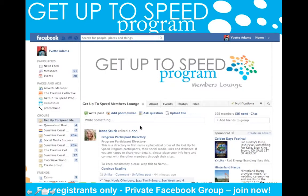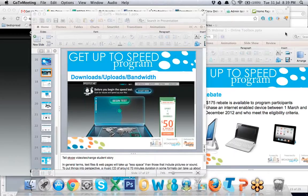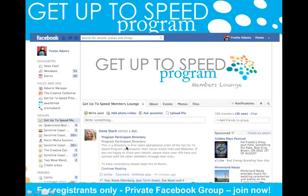Okay, moving on. Now, the members lounge. For those of you who have not yet made it in here, I wanted to show you what it looks like in there. We've now got 198 members, I noted tonight, which is very exciting. And I can see as recently as tonight, Irene Stirk was editing a document and basically adding her details to there. Let's see if Irene's online actually. She is. Welcome, Irene. There you are.